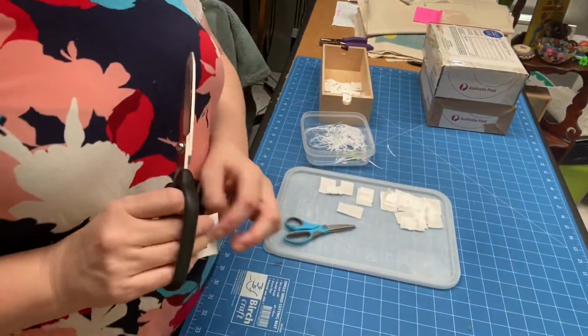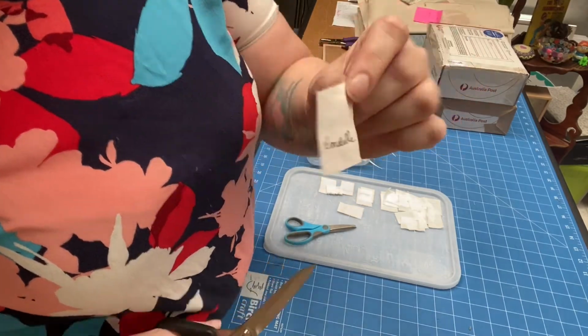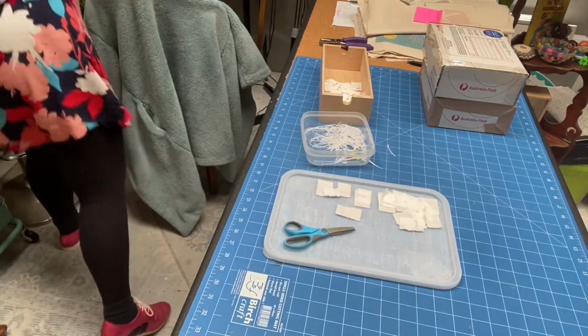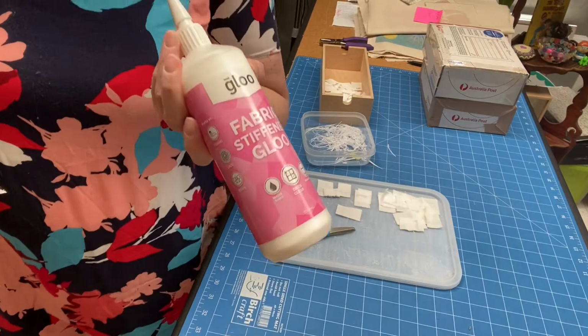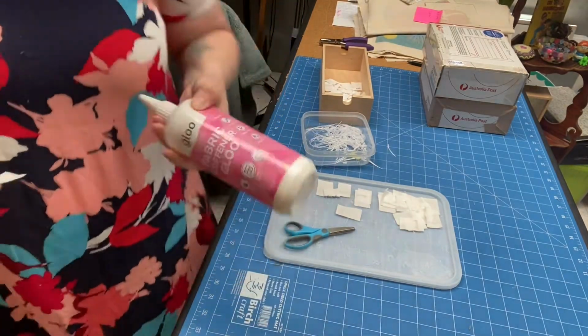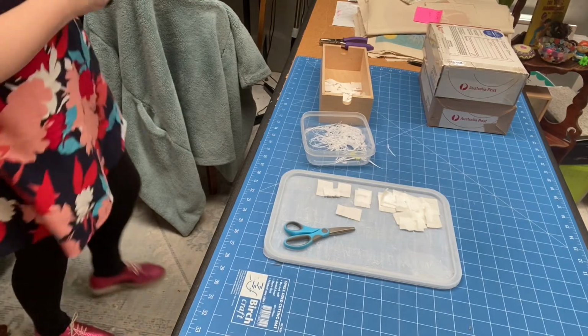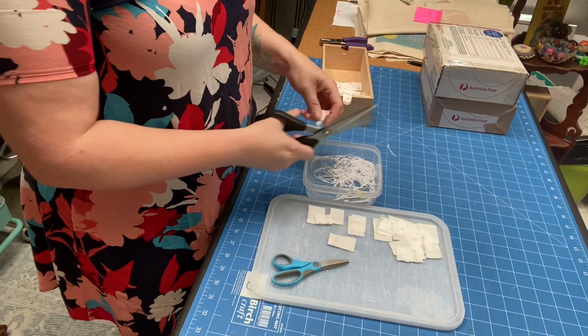Not sure if I've shown you before, but my little brand tags that I sew into my wheat bags and my eye pillows are just made when I get my standard prints done. So I get them made around the edge, then I stiffen the sides of the tags with fabric stiffener. Different ones I use at various times. That one that I just showed you is what I'm using at the moment.